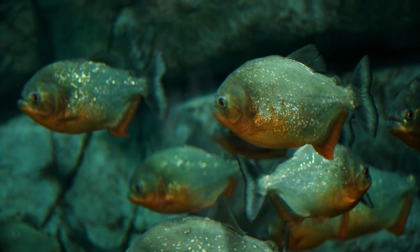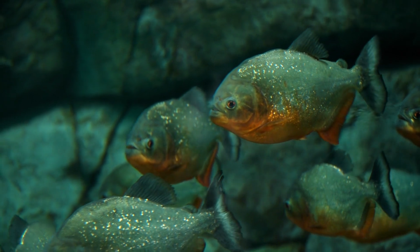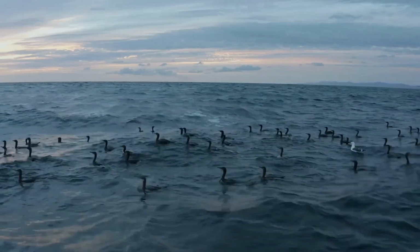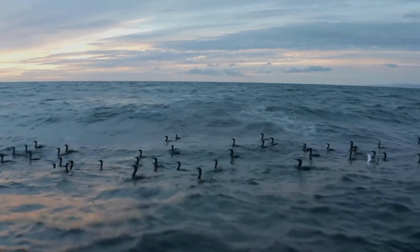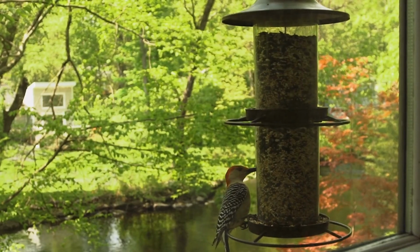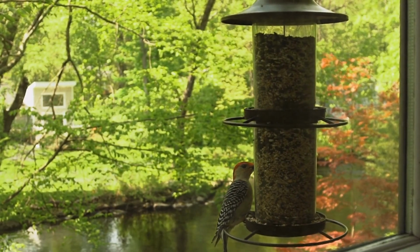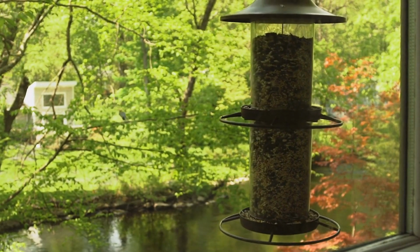These migrations can cover thousands of kilometers and involve crossing vast stretches of open ocean. During migration, red-necked phalaropes are often seen in large flocks, taking advantage of favorable wind patterns and ocean currents to aid their journey. They are capable of sustained flight over long distances, and their ability to feed on the wing allows them to maintain their energy levels during these extensive migrations.